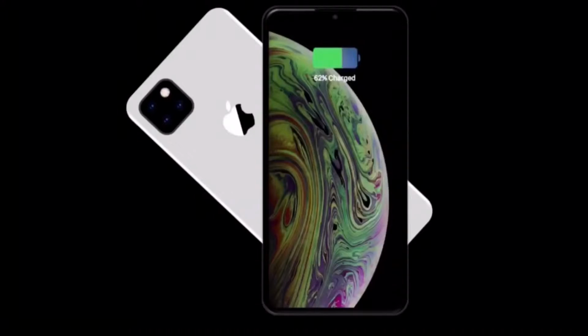And another very nice feature for the iPhone XI is reverse wireless charging. That's something very nice about it, that you can charge another phone by just placing it on the back of the phone. That's going to be something very nice to have, especially in the iPhone. That's already in the Samsung phones, but to have it in the iPhone, that's going to be something very awesome to have. So that is really nice.